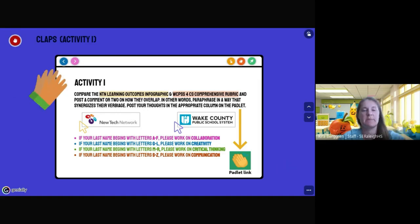So what we're going to do is look at the New Tech Network framework and look at the Wake County 4 C's framework, and in the Padlet discuss how they overlap. So you're looking at the explanations for each and discussing how they overlap. If your last name begins with letters A through F, you're going to focus on collaboration. If your last name begins with letters G through L, you'll focus on creativity. M through R will focus on critical thinking, and S through Z will focus on communication. That way we have a mix of feedback in that Padlet.